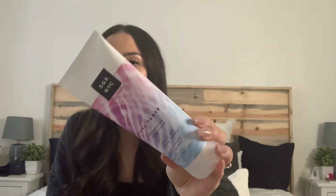I would probably have a better curl pattern if I left my hair alone and didn't use heat products, but here we are. I use the OGX NYC Salon Graphics Curl Power Nourishing Curl Cream. This is what she looks like. Like I said, I don't use this all the time, just when I know that my style is going to be curled. It just helps it hold a little bit more without having to use hairspray or anything like that. But this is ultimately the most I go as far as styling products.